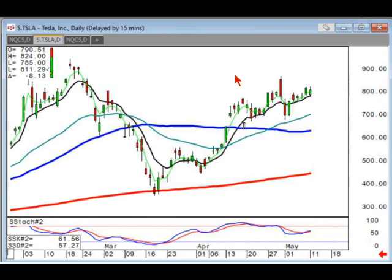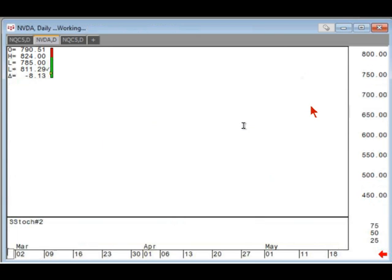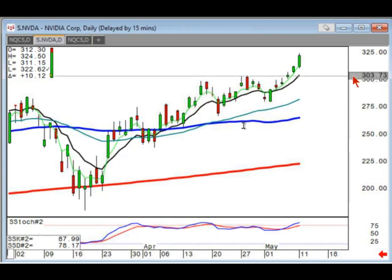Tesla, still a slow uptrend. Let's make this bigger. You can stay long on this one. NVIDIA broke out nicely through this level. You can stay long on this, and notice the doji sitting right here, and then they opened up positive.